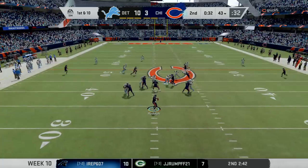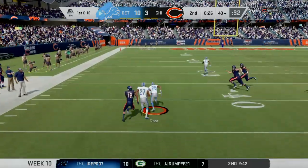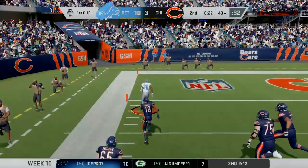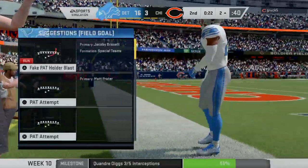I had to. Rudolph looking to throw it. Oh, this is intercepted, intended for Hill. Picked off by Quandre Diggs. And he's free going down the left side. It's a foot race. And he will score. Touchdown, Lions.